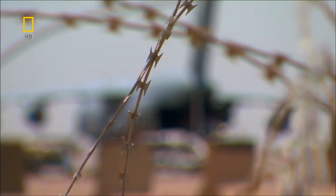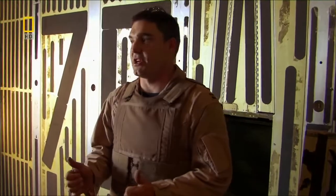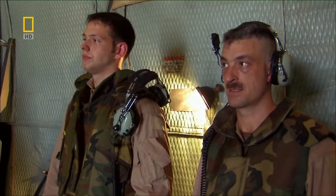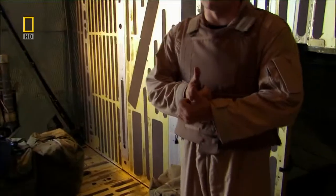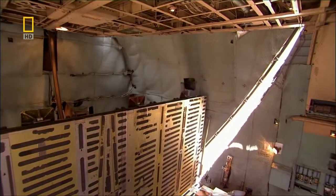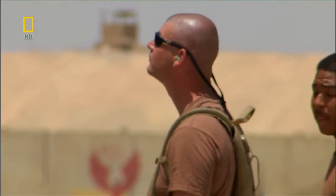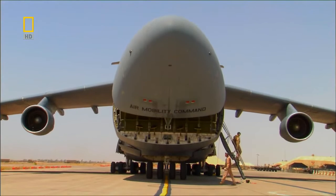It's high noon in Balad, and this C5's got a job to do quickly. "ORM is still high here, all right? So just watch it. Make sure you're keeping an eye on everybody, not only for the combat environment, but also now the added factor, the stress and dehydration. All right, let's keep it tight. Let's go." Speed is critical. It's not just about making the deadline, it's about staying alive.